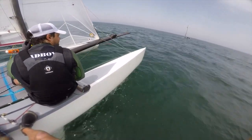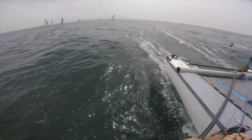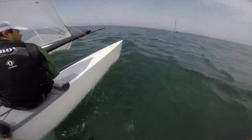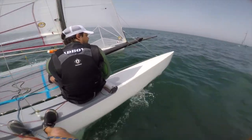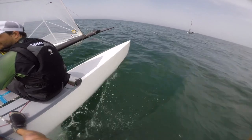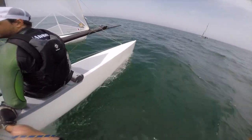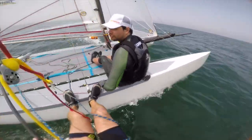So I'm favouring helming out on the trapeze position, because I could be out here all the time, which means that Johnny can do the monkey work as it needs doing. So we've got the pace on Marcus, but he's obviously got the angle there.